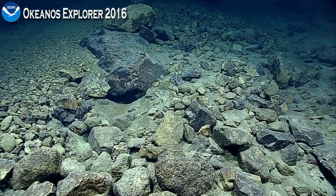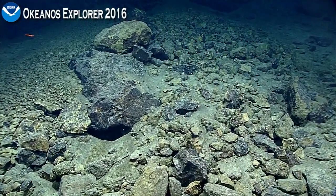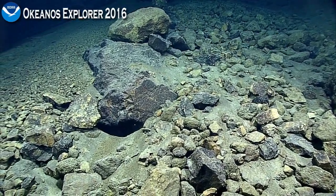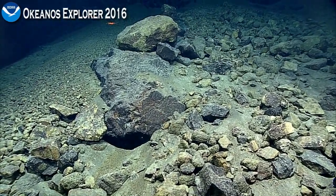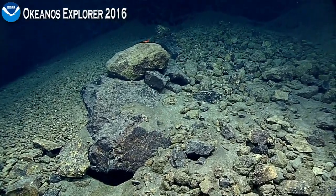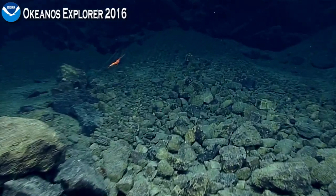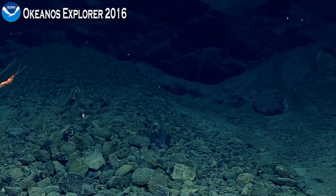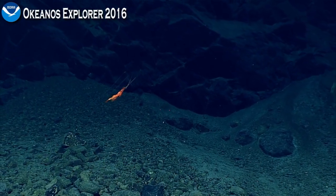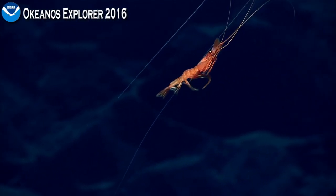Thank you, Bridge. And we can adjust our heading after the next move here. So a lot of these rocks are much lighter, less manganese coated, and they look the same color as the sediment. In that rock, are we interested in the shrimp at all? Take a snap zoom. This looks like the ones we saw yesterday that had the leeches on their antennae. Hold. No leeches today. Nice clean shrimp.